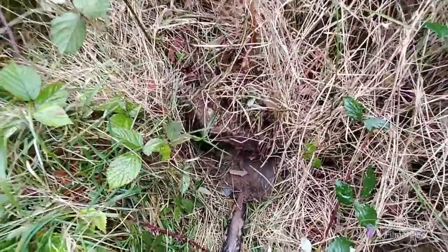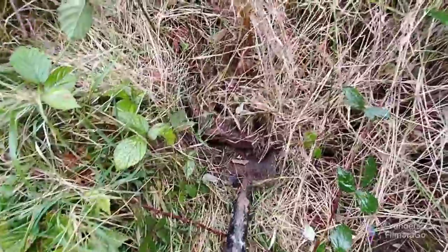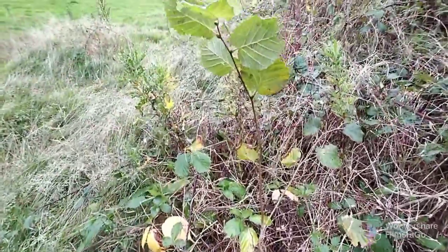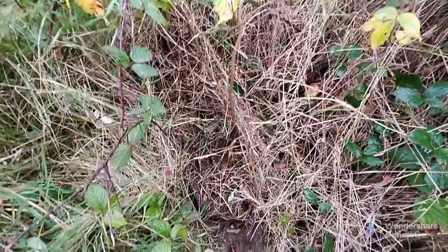This one looks like it was actually an individual tree, and it's not just a runner off a main tree, so hopefully there will be a big enough root ball to allow this one to survive the winter and pretty much rejuvenate in spring.